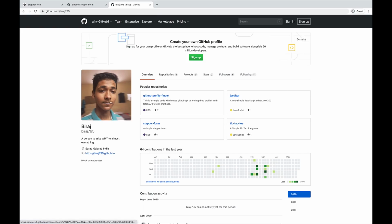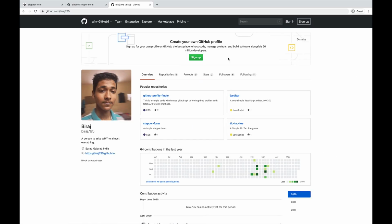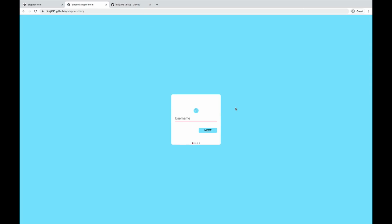This is a submission from a Biraj. I'm really sorry if I'm butchering your names. But this is his GitHub profile. He did not want to remain anonymous, so he's exposed now. Here's his submission. Let's see if it works and meets the requirements. So username, about fish face. I'll hit enter. Let's see if that works.